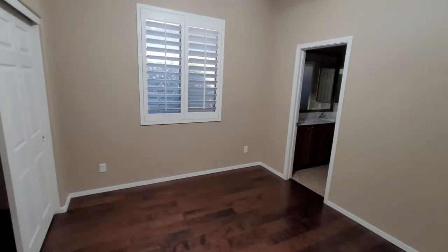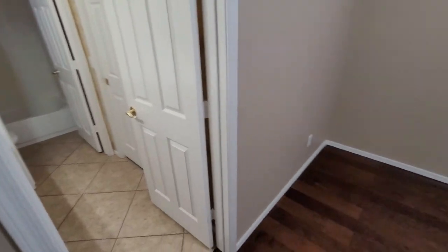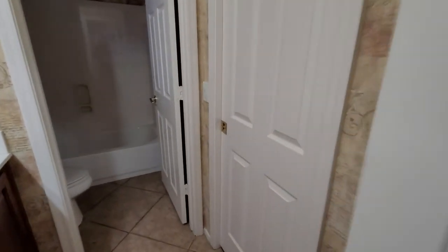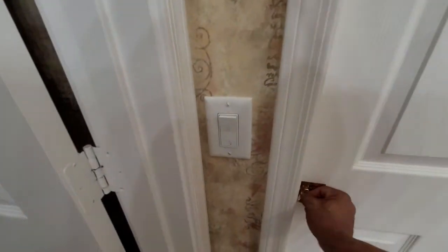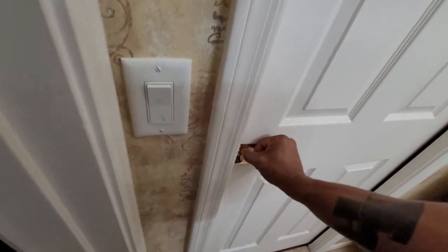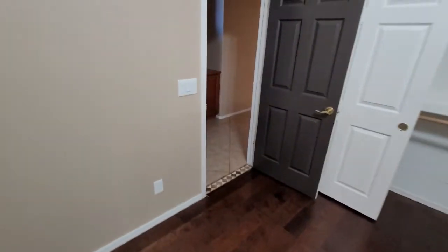There we go. This bedroom is connected to a Jack and Jill. So it is a walkthrough. So you can walk straight through, and both bedrooms would share this bathroom. And let's go ahead and take a look at this bedroom. Stand up shower. If I can get in, that would be cool. If I can't, that's gonna have to work too. Then we'll just go back out.